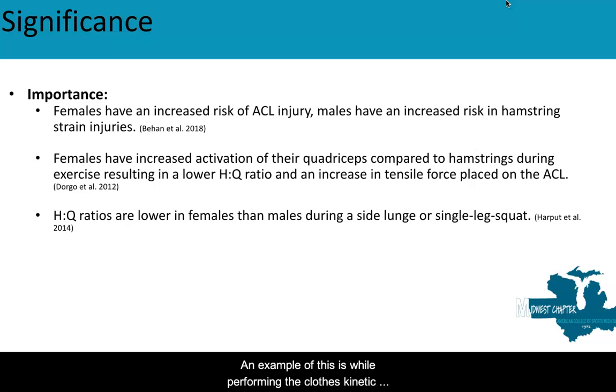An example of this is while performing the closed kinetic chain exercises, side lunge or single leg squat, the HQ ratios in females have been found to be lower than in males.